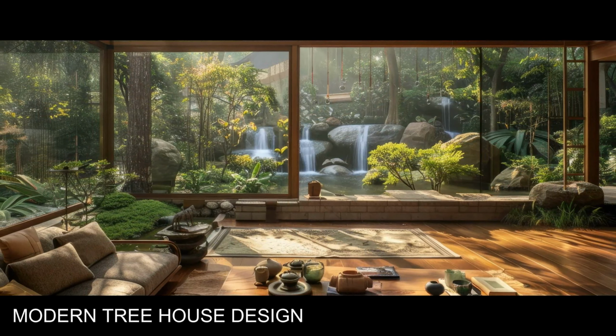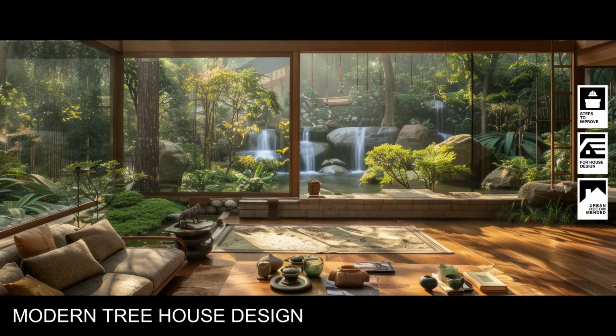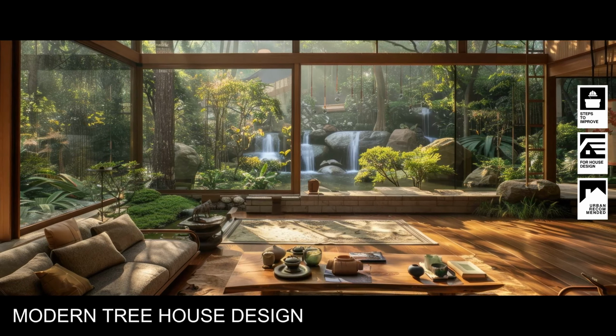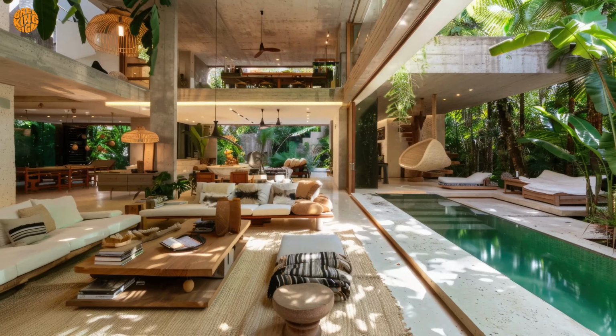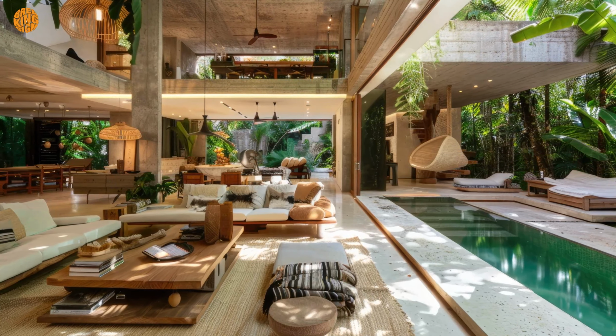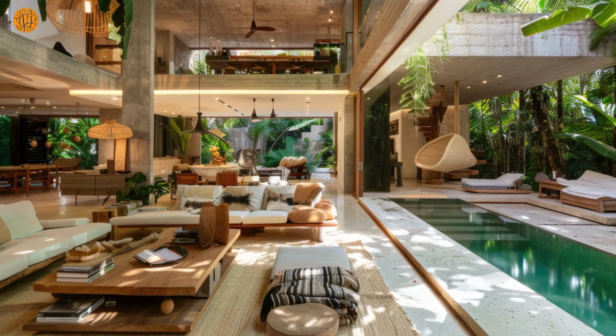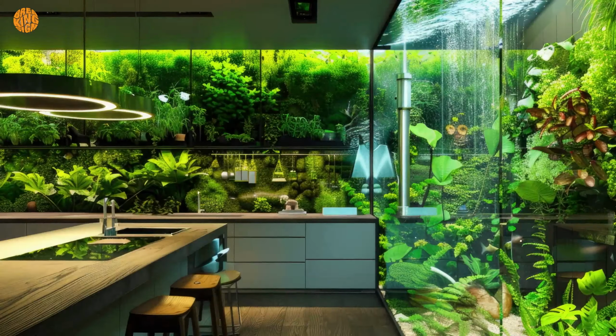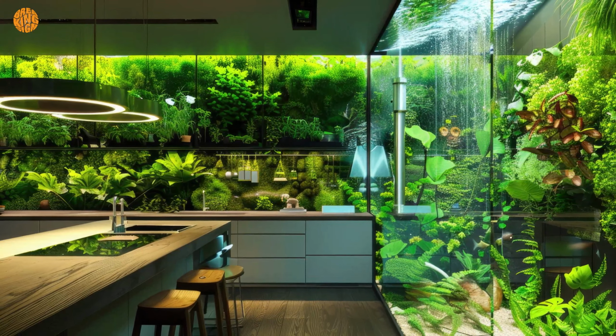Today, we will take you on a journey through the world of natural modern design, a style that combines the best of both worlds, the sleekness of modernity and the warmth of nature. Join us as we discover how this style creates a harmonious balance between form and function, beauty and utility, indoor and outdoor spaces.